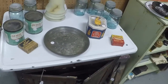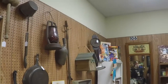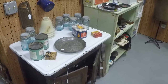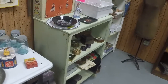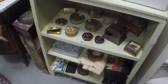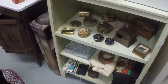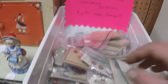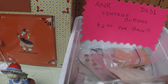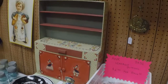So when you come in, we have our nice little primitive wall. There are some frying pans. We have a whole entire cabinet full of trinket boxes. This one looks exactly like the one that he gave me. Yeah, Dan's got the same exact one. And then we have all these old vintage buttons. I've never seen those before. Yeah, I just bought these. So I got the old buttons. Mr. Stacks might recognize one of those.